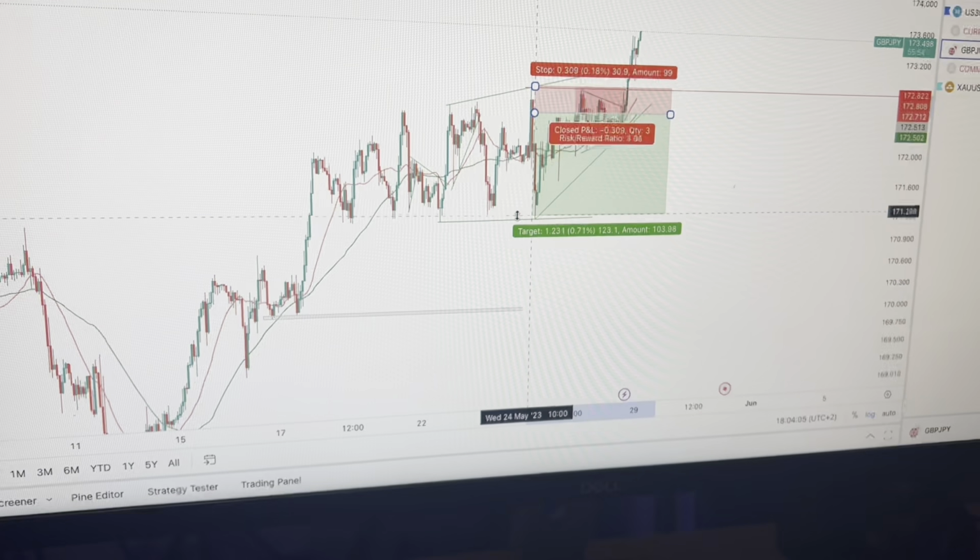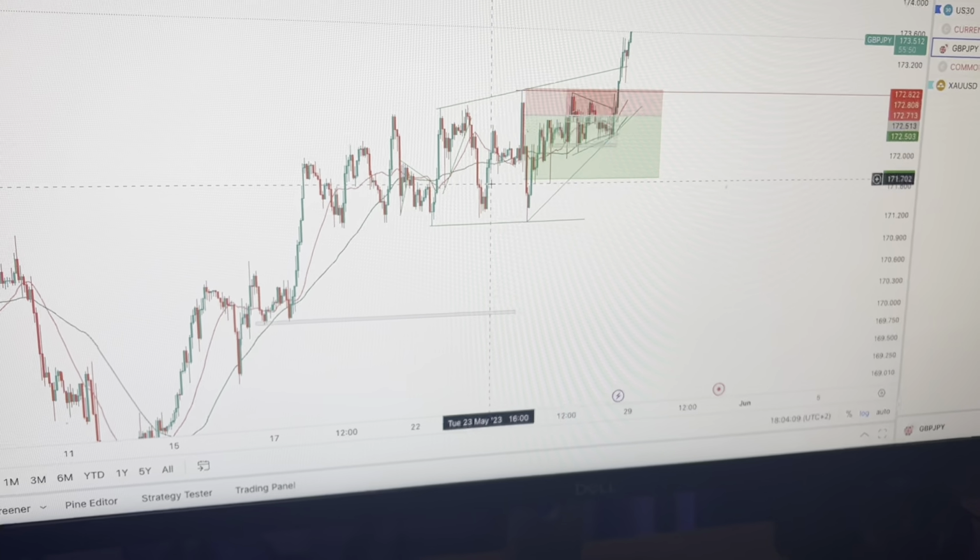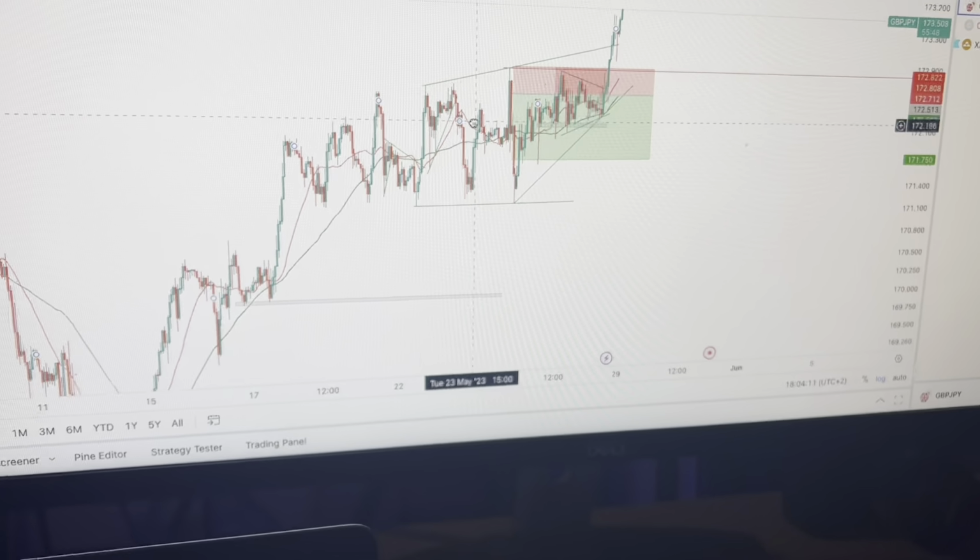But what happened is that price eventually just came up. So we locked profit and we went with maximum profits to somewhere here. This is what we made on GBP JPY.